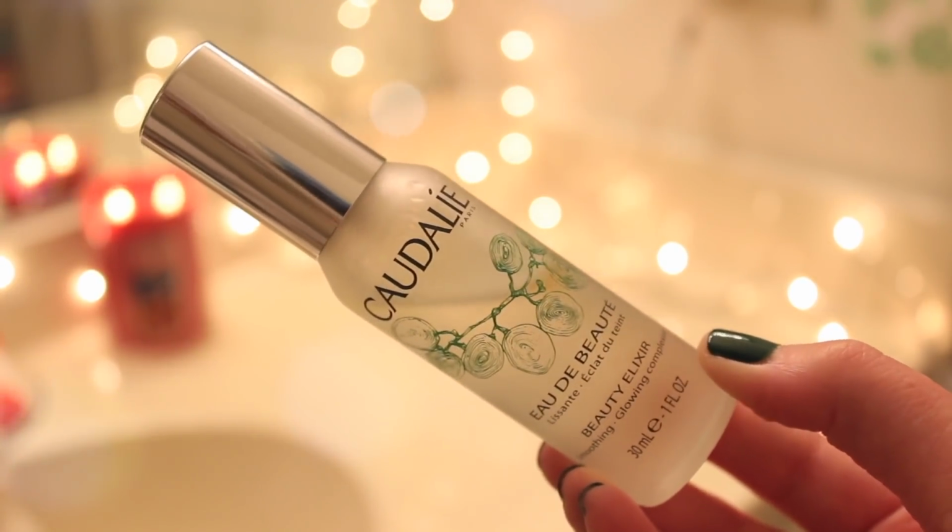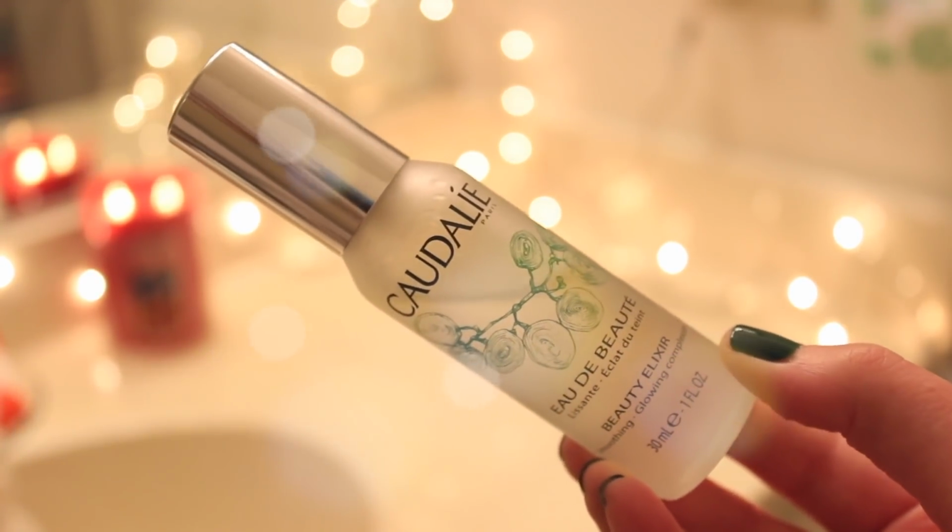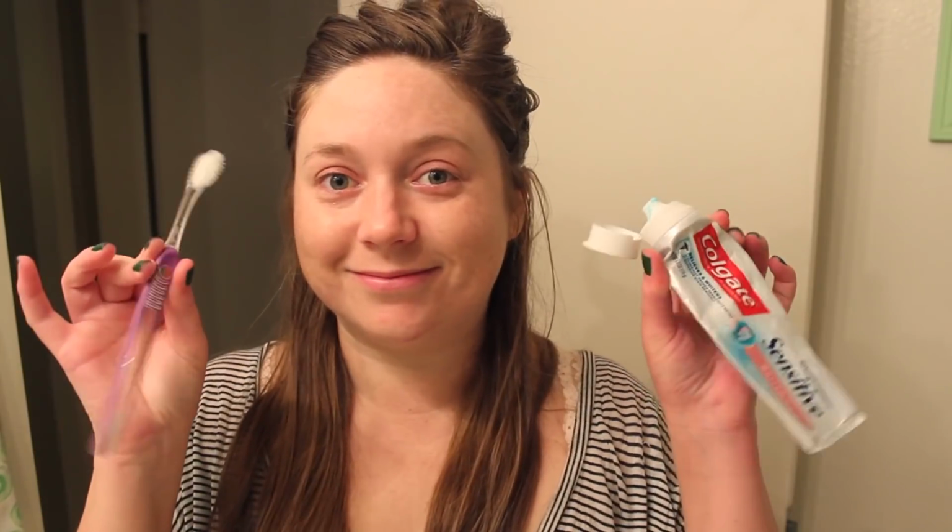I have been loving this Caudalie Beauty Elixir. It smells like pure essential oils, and it just feels so good on your skin. And I've been loving it. They sent this to me. It does sting your eyes a little bit, but that's okay.